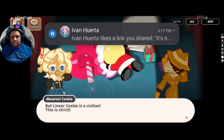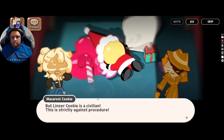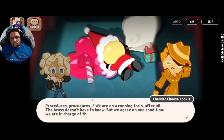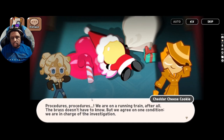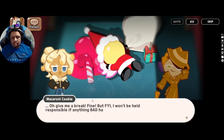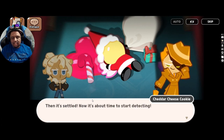But Linzer Cookie is a civilian. This is strictly against procedure. Stop. Procedures. We are on a running train, after all. The brass doesn't have to know. But we agree on one condition. We are in charge of the investigation. Oh, give me a break. Fine. But FYI, I won't be held responsible if anything bad happens, Detective Cheddar Cheese. Well, then it's settled. Now it's about time to start detecting.